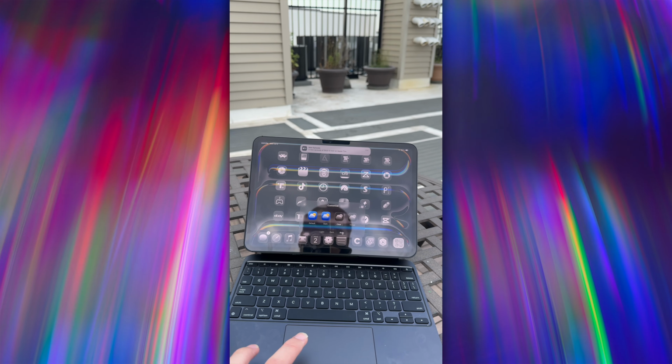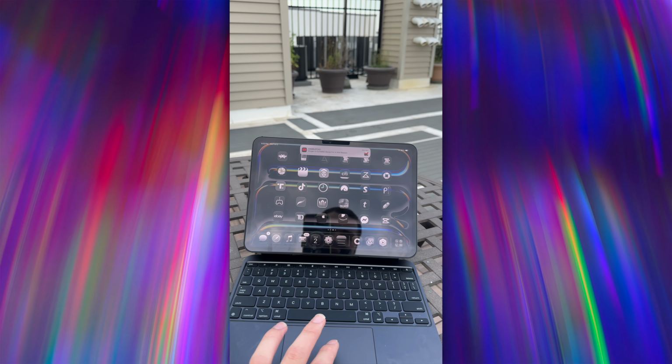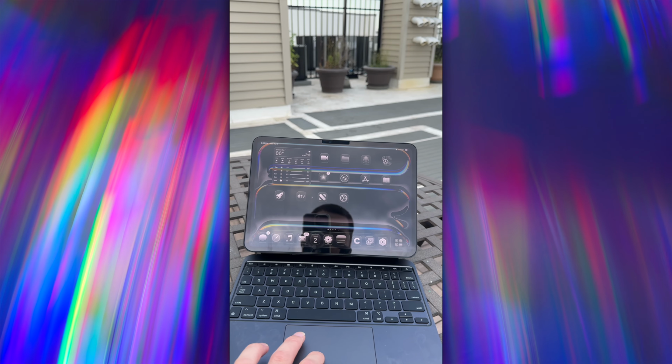Or you could do automatic based on time of day. So it'll be light during the day and dark mode at night. But for me personally, I prefer this dark look here. Let's take a look at the native icons. Check out these clear, dark icons.